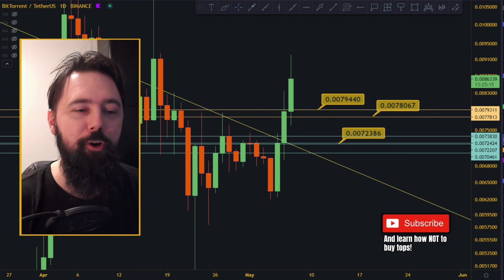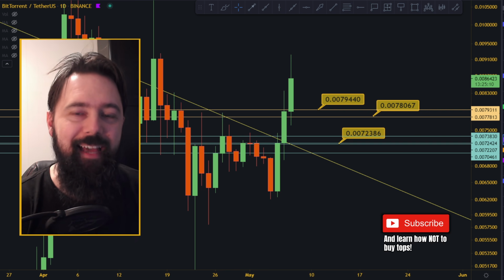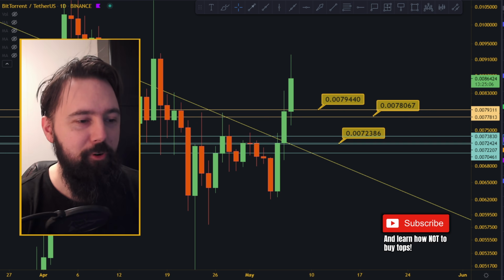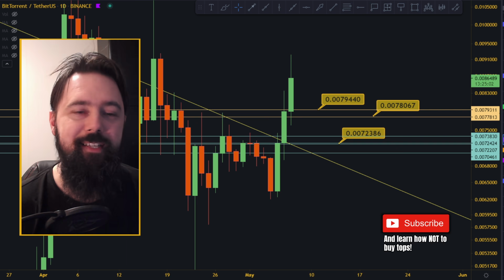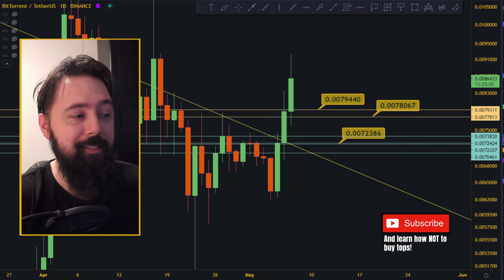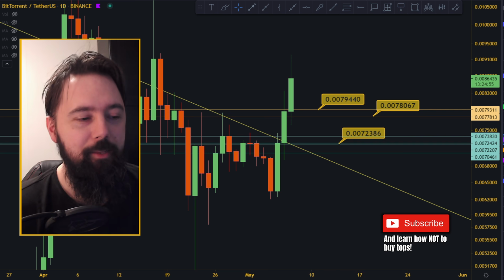Right now we're doing BitTorrent. 9.30% up, three green daily candles in a row, so I'm guessing you guys are pretty happy about it. Now before we start getting into the charts and looking at the breaking of this nice resistance line, because we don't have any more resistance lines, I mean we do, but there are very few in between, we're going to see that.